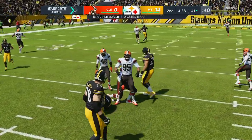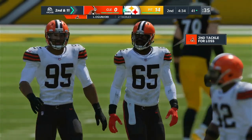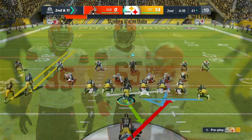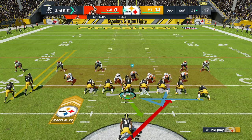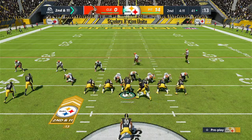And he'll lose yardage here, back at the 41. He'll lose a yard there, and it's 2nd and 11. And that's what I'd like to see out of this defense, a little fire, a little toughness. It hasn't been the best first half for them. And they did do a nice job there, forcing a loss on that play.